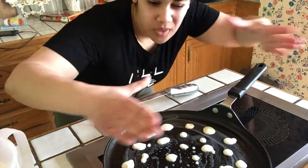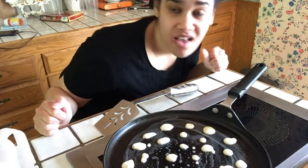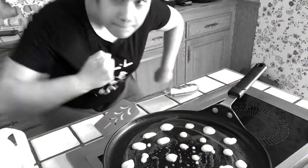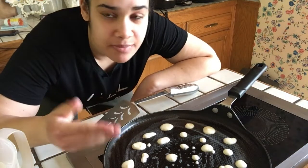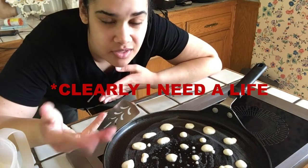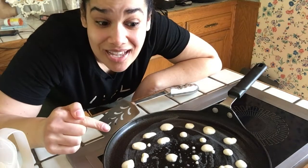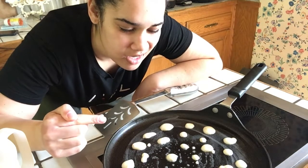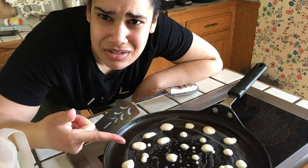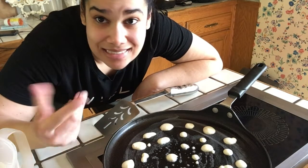And voila, we got some mini pancakes cooking on the griddle. Guys, I barely got any sleep. I don't know how I have this energy, but I think I'm just really excited to try this. It just seems so out of this world to me in my head. So we're gonna let this cook, and honestly I'm realizing that I'm gonna have to make a couple of batches of this to make a bowl. So let's do this.